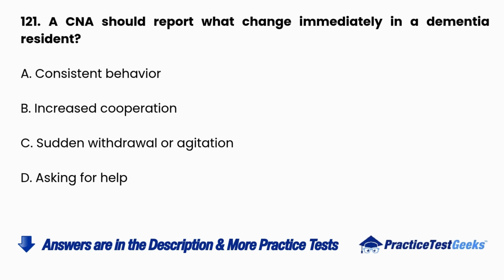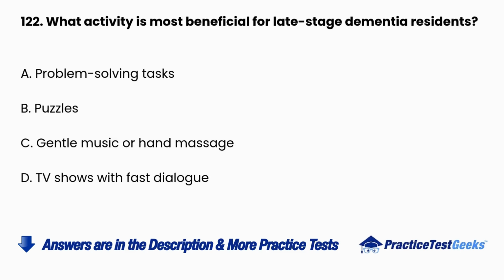121. A CNA should report what change immediately in a dementia resident? A. Consistent behavior. B. Increased cooperation. C. Sudden withdrawal or agitation. D. Asking for help.